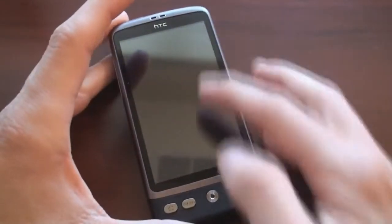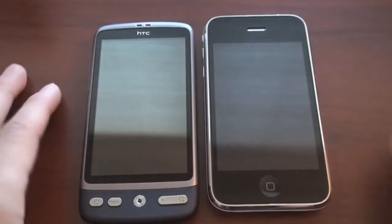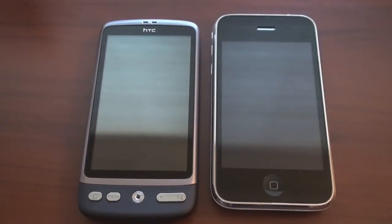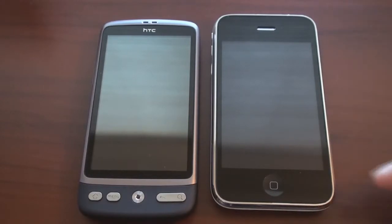So the screen is 3.7 inches diagonal, as a comparison to the iPhone that is 0.2 inches bigger. Also, the screen is much higher resolution. So we have 800 down and 480 across, whereas the iPhone is 480 down and 320 across, which means on the Desire, icons are super crisp, text is super crisp, photos look fantastic, and video comes through very, very nicely.